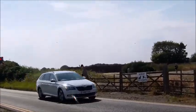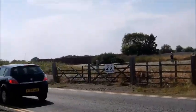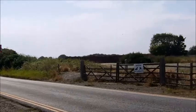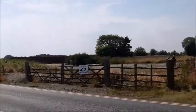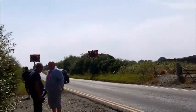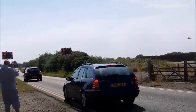Oh God! I've not seen a Typhoon land, but this is going to be scary. No, it's not. Look at this. Don't you dare. Might just clip that hedge. Clip the hedge? Just look, as he comes down, look. Come here, as you watch him go across the road. Here he comes. Look, across the road. That guy just risked his life. Here he comes.